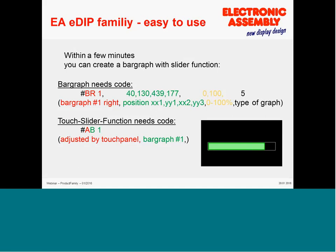You can make the picture of the bar graph and you can add a touch slider function. You can see it's for the bar graph, one command, and additionally some values. You can see in green the position and the size of the bar graph. Then in yellow you can see the value. The value you can read out, the adjusted value from the display. So in this case, it's an example that the left value is according to 0 and the right value is according to 100, for example, 100%. You can also change these values to from 10 to 50. And then you can read out from the display which value you have adjusted by the touch slider.